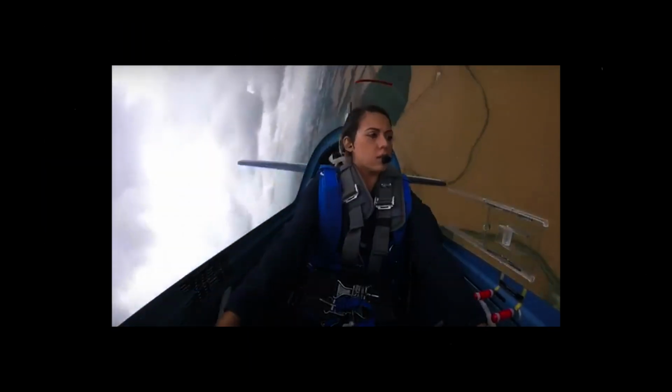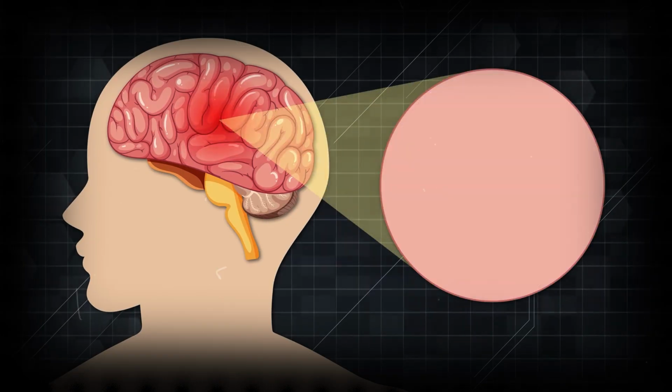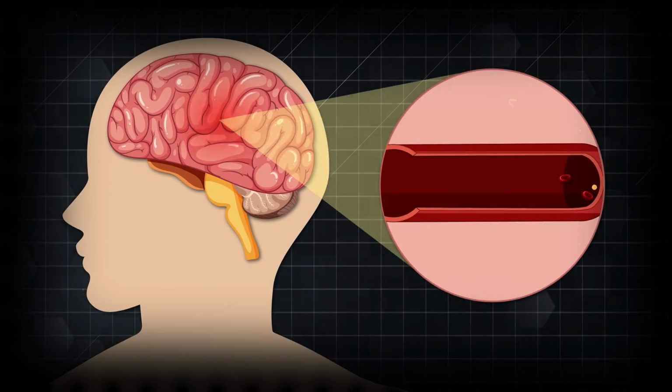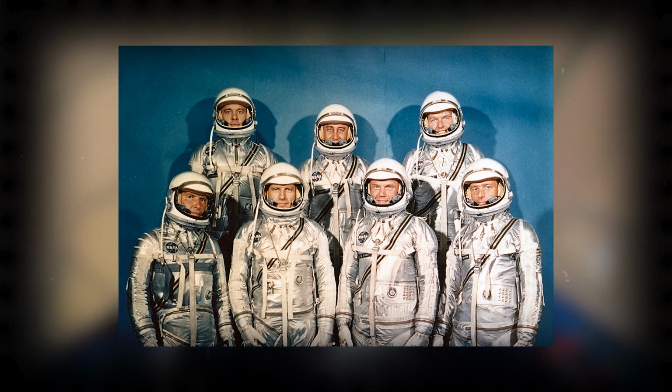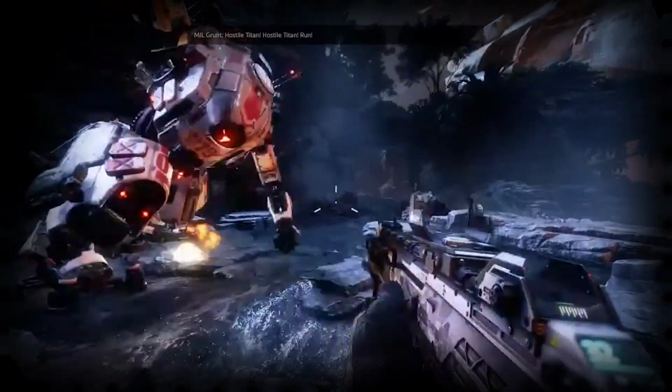A sudden -3G maneuver floods your field of view red before you black out, as blood rushes to your head and bursts capillaries in your eyes. Mercury astronauts avoided this with careful re-entry angles and constant monitoring. Titans, with no such safeguards, leave you exposed to the worst-case scenario.